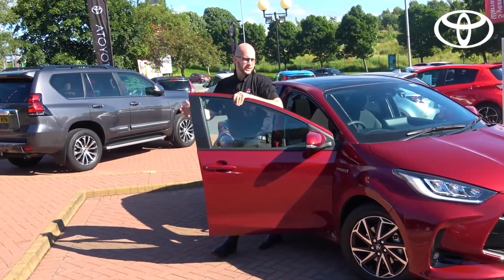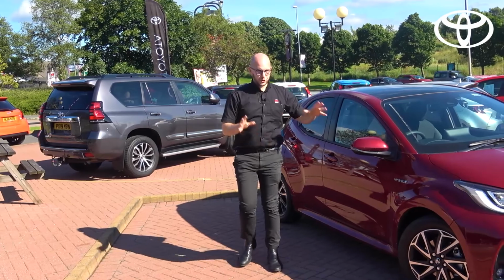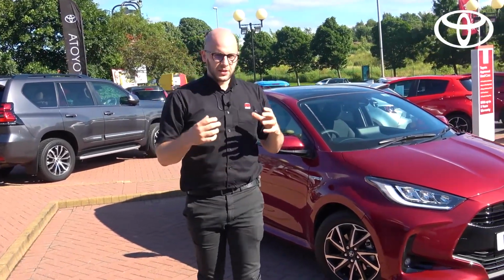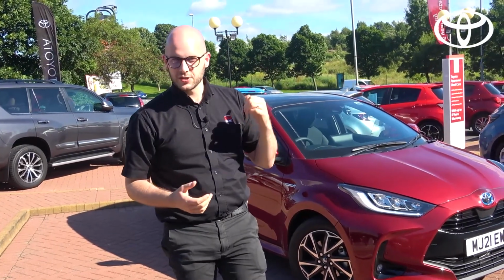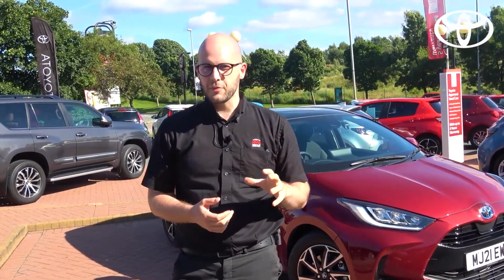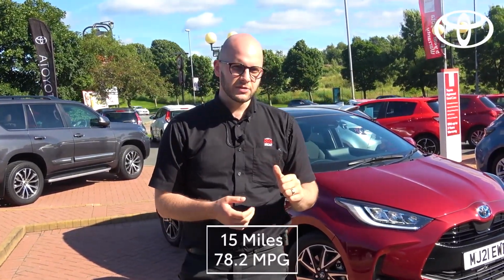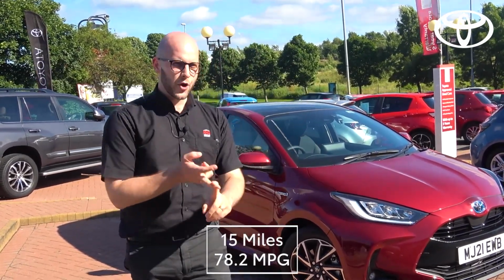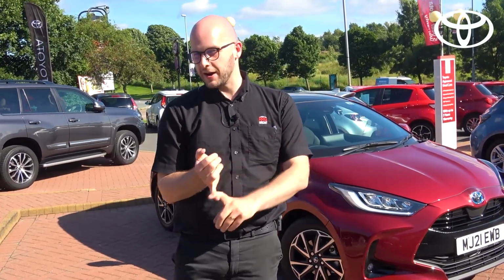So that's our test drive done. Sure you'll agree, it's got quite a lot of benefits. The best thing about the hybrid system is the drive that we've just done is 15 miles and the average MPG has covered 78.2. So that covers a little bit of motorway, a little bit of urban, some speed bumps and roundabouts.